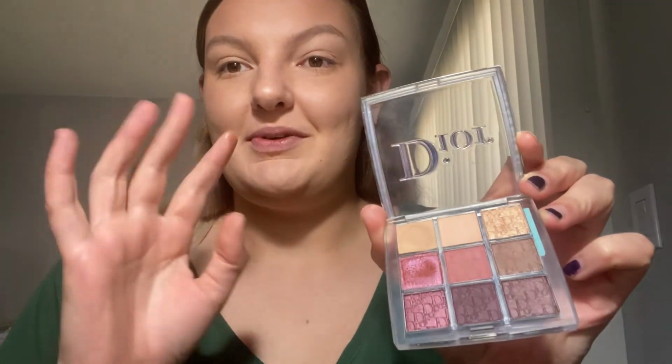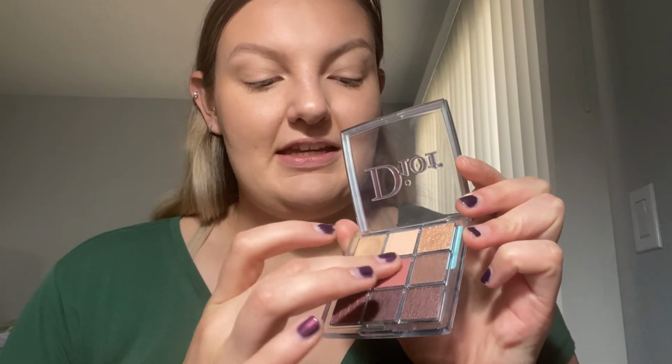Then 4 is not, this would be 4, but since we skipped it, we're going to go to this shade, which is Rose Matte. Yep. This is, I think, my favorite shade in the whole palette. I think it is so beautiful. It blends so nicely, and it really pulls together the other looks that I do with this palette. And 6 is going to be 6 right here.